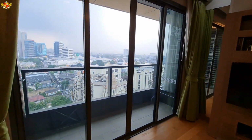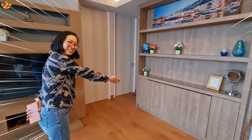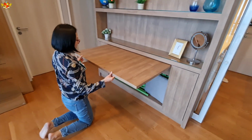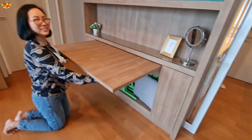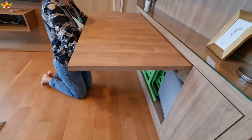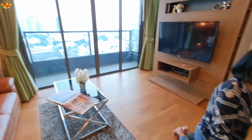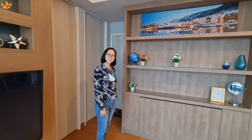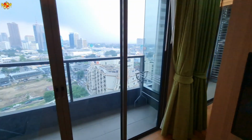You did tell me that there was actually a special secret table here, right? Yes. So can we check out the table? Oh, it was hiding here all along? For dinner. You can use it. Oh, wow, look at that. Very nice view too, because you can be sitting here having your dinner with the beautiful view of the city right there. And something that we have to mention too is it's very quiet. It's not loud at all. Yes. Even though the street is just right there.